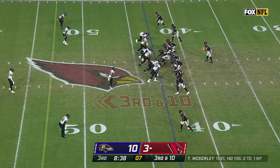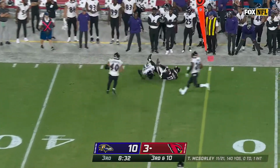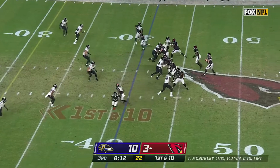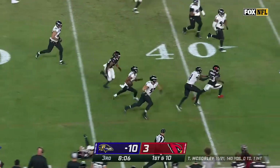So weird to see Brady in Tampa. Third down, McSorley pumps, throws, caught, good throw. Isabella again the target, and it's a first down. As Arizona goes quick here at the line, McSorley, quick throw. Oh, it's intercepted, and there's a clear path to the end zone too by Pepe.